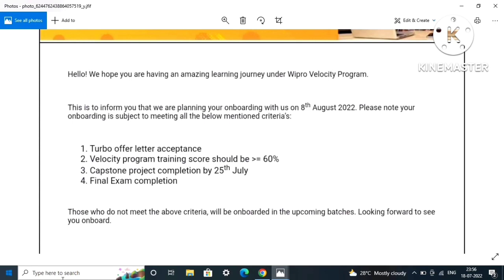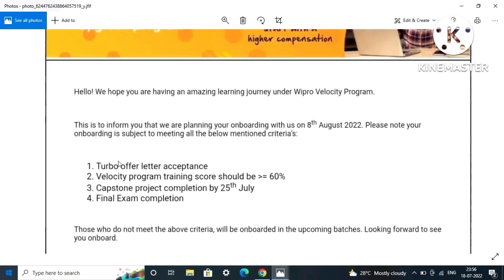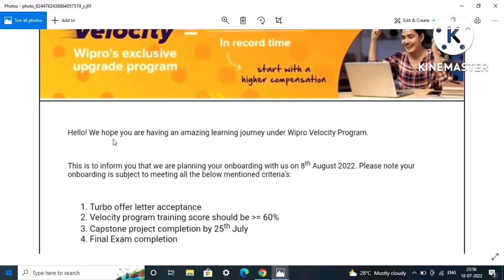In the upcoming batch, they will again mail you, but not in this batch. This mail mainly Phase 1 candidates have received, because Phase 2 Velocity or Turbo has not yet started. Regarding Phase 2, that upgradation program is not yet started, but Phase 1's pending students, who postponed their onboarding before, are being cleared first. That means now they will look into the Phase 2 students.